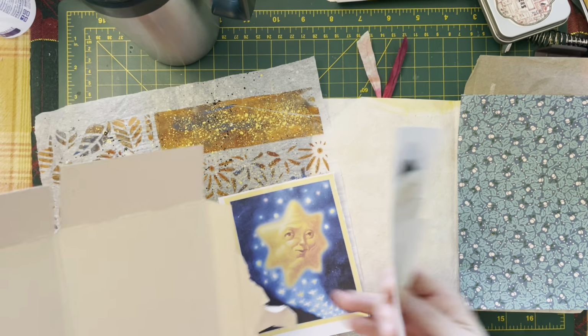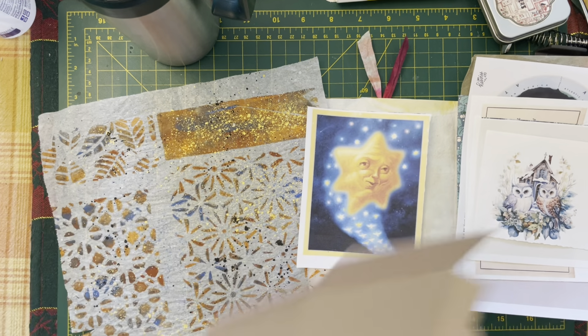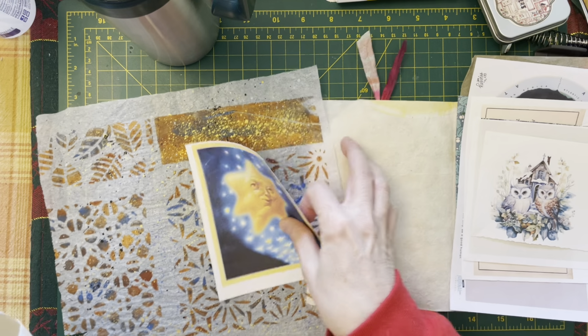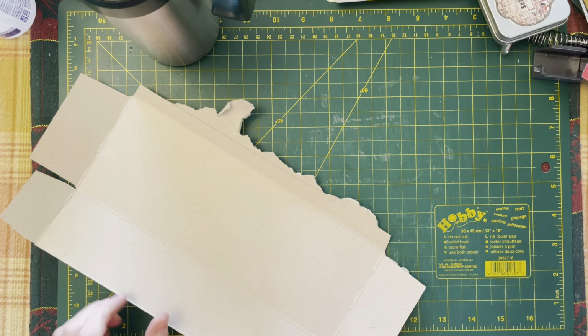And then this becomes, yep, that'll be the card. Okay. So we have a plan. Look at us with a plan. Anyways, back to the chickens.